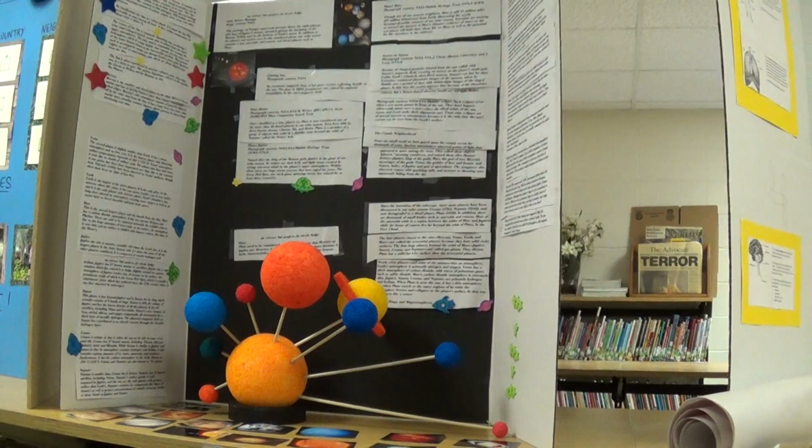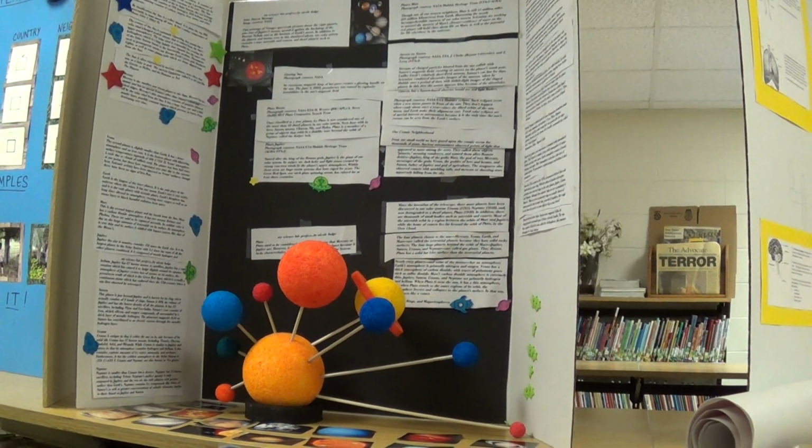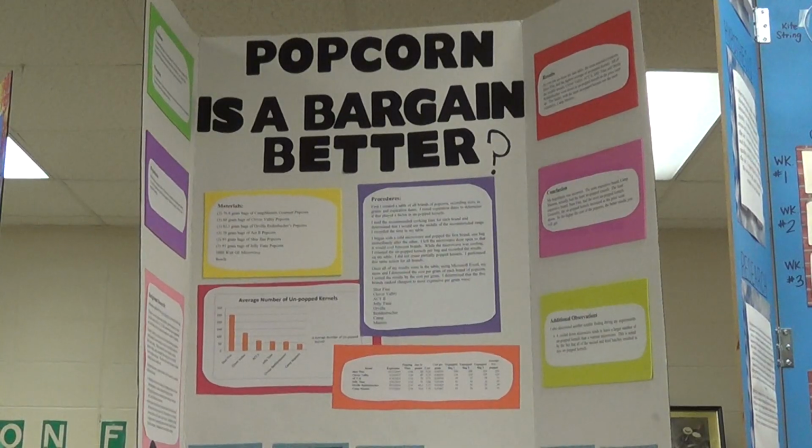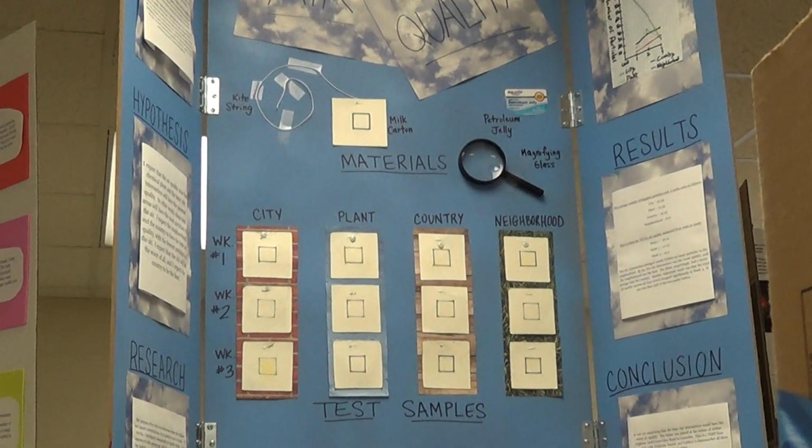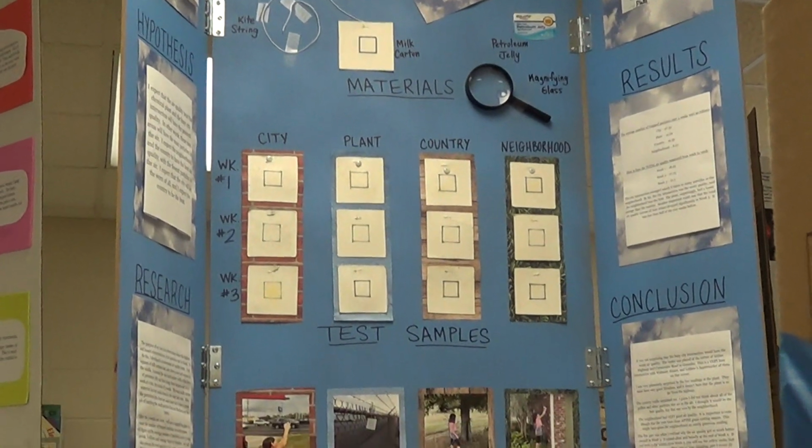They had to make a board, which could have a model along with it, with their information properly arranged, neat and organized. They had to show every step they took in their experiments and their scientific method.